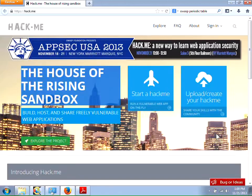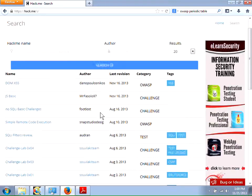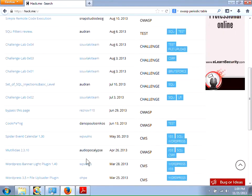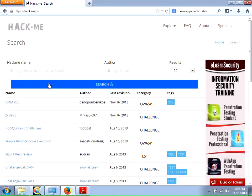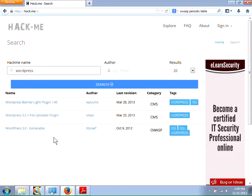For this demo, we will only start a HackMe. So let's go here, and we will find a list of available HackMes on the platform. These are all contributed by the community. These are community users who are creating these vulnerable web applications. We were talking about WordPress, so let me just search for WordPress. We will find a few versions of WordPress. We are increasing the number of WordPress installations here. Let me show you how we can run a WordPress installation on the fly.